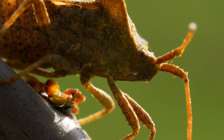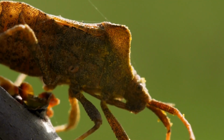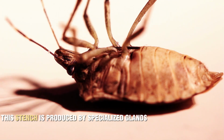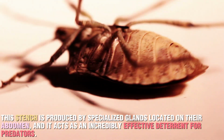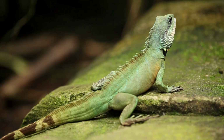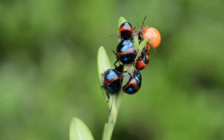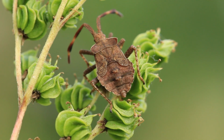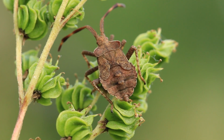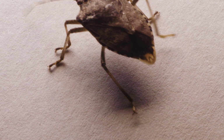When a stink bug perceives a threat or feels endangered, it doesn't rely on speed or camouflage. Instead, it unleashes its most infamous weapon, a foul-smelling chemical spray. This stench is produced by specialized glands located on the abdomen, and it acts as an incredibly effective deterrent for predators. Creatures such as birds, reptiles, and even other insects quickly learn to avoid stink bugs after experiencing this noxious surprise. The chemical not only discourages immediate threats, but also leaves a lasting impression on predators, teaching them to steer clear of stink bugs in the future. It's a remarkable survival strategy that highlights the ingenuity of nature.